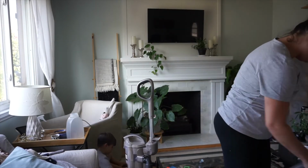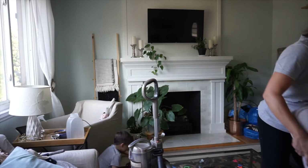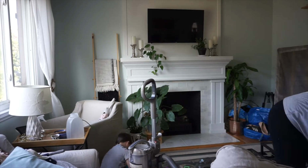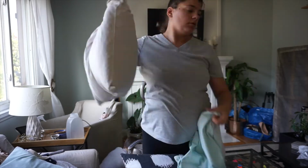So I'm vacuuming up the couch, which accumulates a lot of crumbs because we didn't have a dining room table in the dining room for a few days. So we were doing some eating at the couch. Don't judge us. Hashtag living through construction.